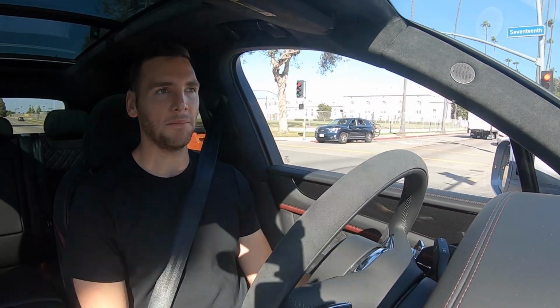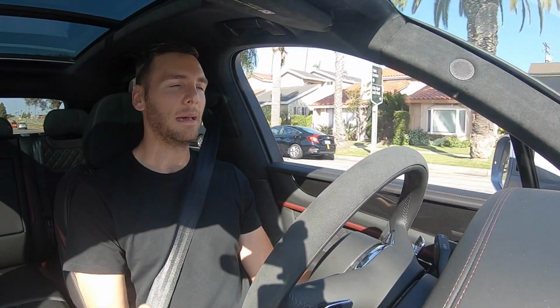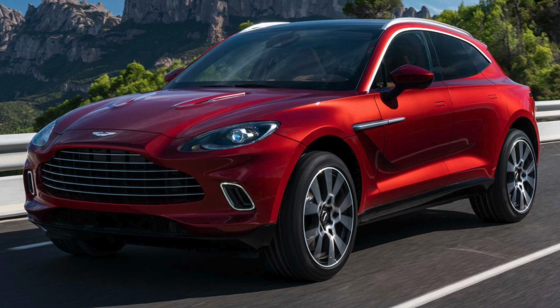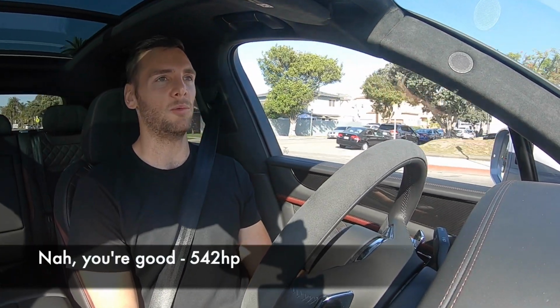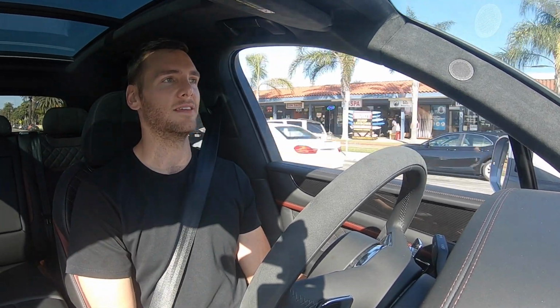0 to 60 for the Maybach, 4.5 seconds. 0 to 60 for the Cullinan, about the same, 4.5 seconds. Now, if you want to go to the sportier end of the segment, you have the upcoming Aston Martin DBX, which is going to make 542 horsepower, I believe. Correct me if I'm wrong. Me editing this, if I'm wrong. And 0 to 60 will be 4.3 seconds. It will cost $192,000. So again, a relative deal by comparison.